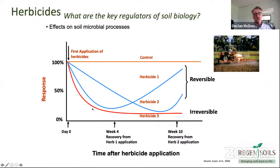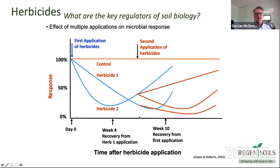Some chemicals, and you can put the organophosphates, for example, or PFAS, not that PFAS is a herbicide, into this category, but we have compounds that are so toxic that the effect is irreversible. I think the really important point that Gupta was showing in this work is what happens when there's repeat applications. We impact the system's capacity to rebound, and it is slower to recover.